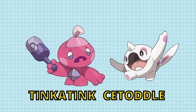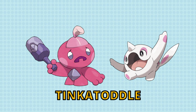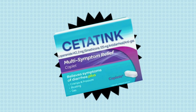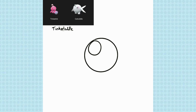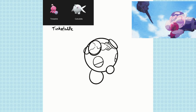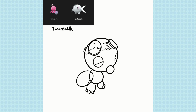With a bit of a Tinkatink Cetoddle, we have two Paldean babies here, and both lines I love a lot. I chose to fuse them into Tinkatink here, as Cetoddle felt like some kind of medicine for diarrhea. Going into this, I thought it'd be fun to make an almost counterpart to the Tinkaton line, being sort of a male Pokemon that instead of knocking steel types out of the sky like a mad goblin, this little mad lad lives in the junkyard and is a dirty trash goblin instead.